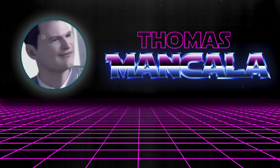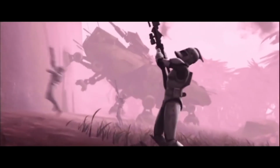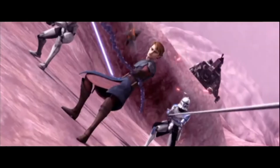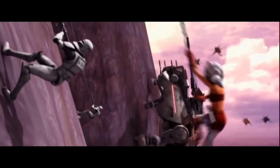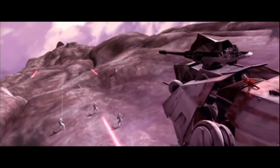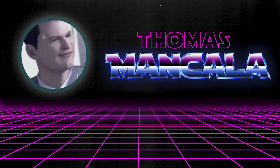Look at this scene from the Clone Wars movie. The AT-TE is able to climb a near vertical cliff. When they say all-terrain, that includes sideways terrain. Also, they are pressurized, and they're equipped with magnetic feet.